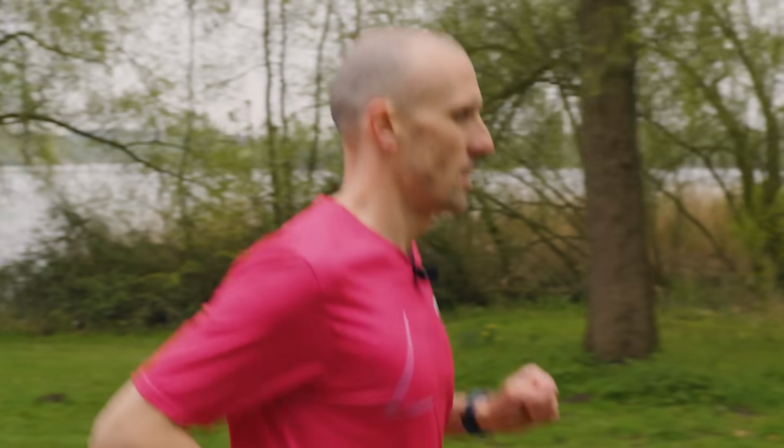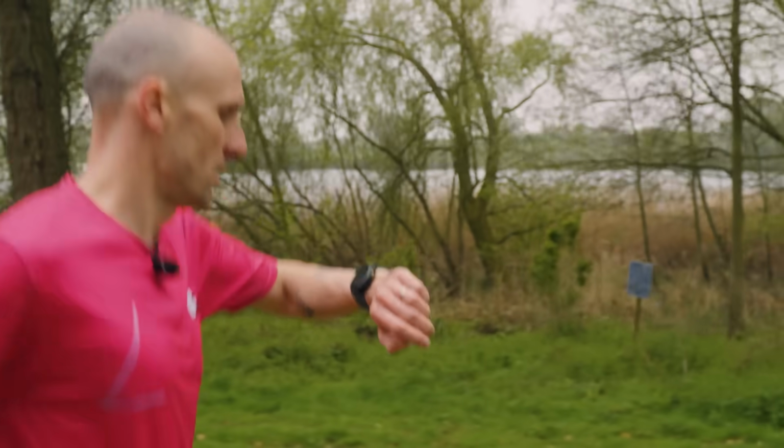Monitoring your heart rate during both rest and exercise can also have the added benefit of potentially helping you to identify illness early. So if your heart rate's much higher than usual during a particular workout, or your resting heart rate on waking up is too high, that could potentially be an early indicator you're getting sick.